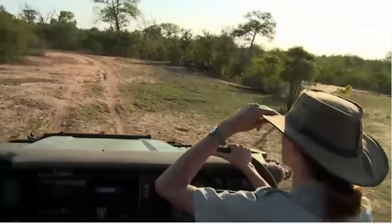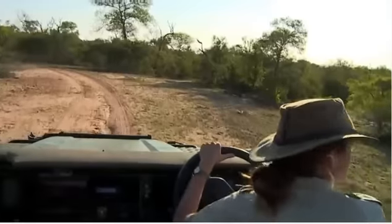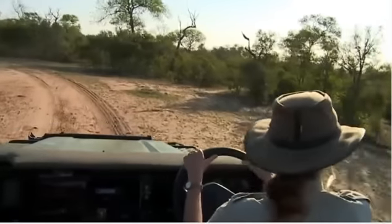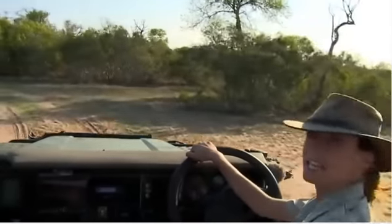And for those of you who don't know, they are intra-African migrants. So they move up into central and northern Africa during the winter months down here. And then they come back for our summers to breed.